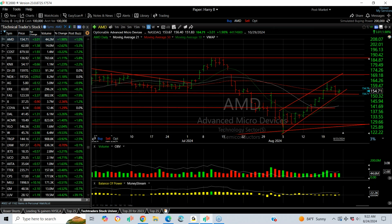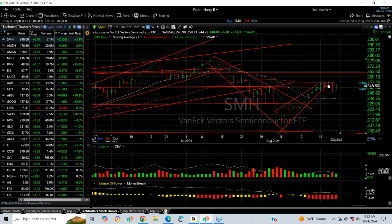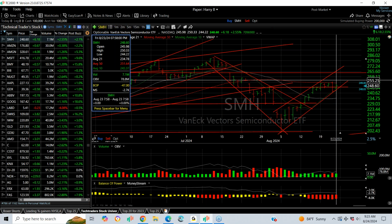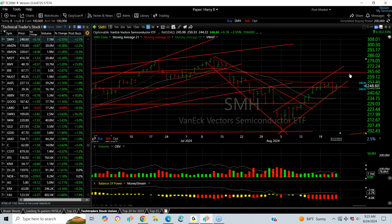Now let's take a look at some of the major ETFs. We follow the SMH Semiconductor Index, obviously with NVIDIA and some of the other big ones involved. It's had a nice run. It actually got above the last high, but below the 50. Key resistance now is 251, two zone. We get above that, look at 265, the gap.